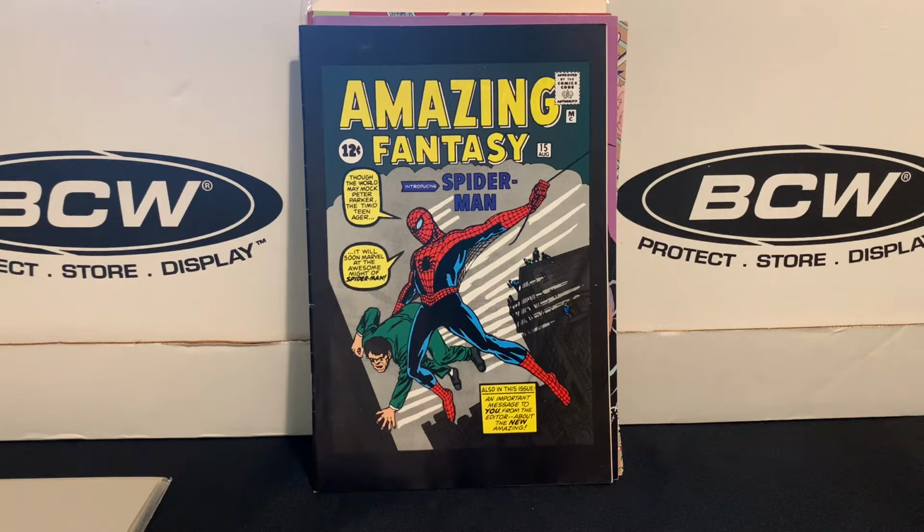And then, well, dare I say it? I got an Amazing Fantasy 15. It is not a first print. This would be a very different situation. My level of excitement would have been exponentially higher if it was an Amazing Fantasy 15 first print. It is one of the first reprints, though, I think.